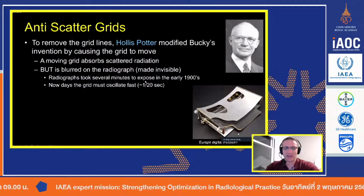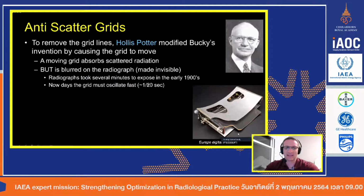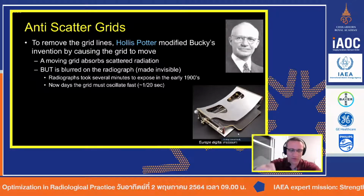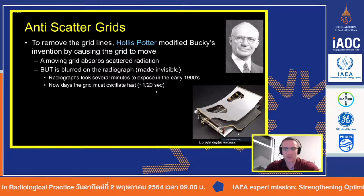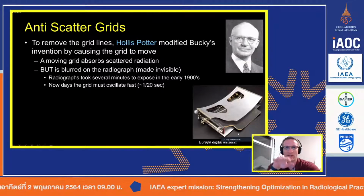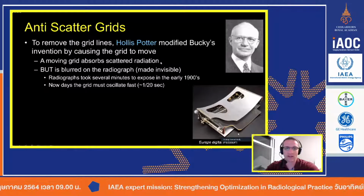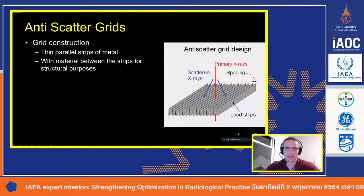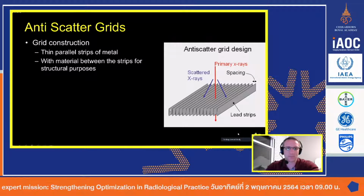It's done super fast. Back in the day, because it would take a couple minutes of just X-ray on time, they could just sit and physically move the grid, and so they didn't have to go super fast. Nowadays, the grid itself has to oscillate in 1/20th of a second. It has to go super fast. And it does that so that we don't see the lines. They're not superimposed on the anatomy.